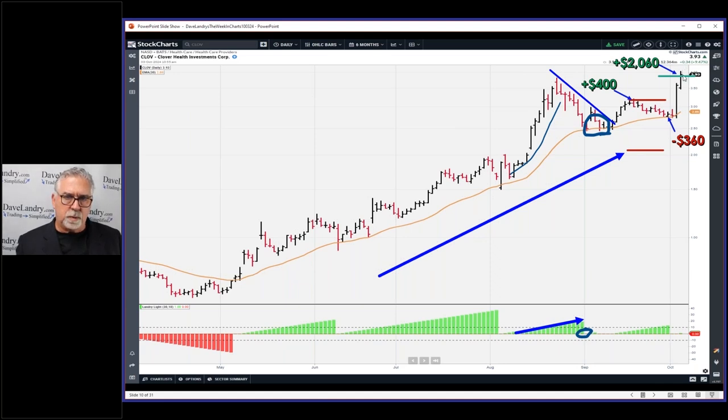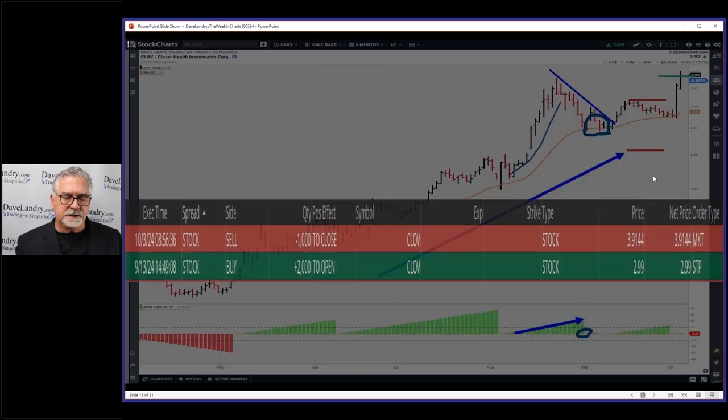So I was watching, and it stalled out just a smidge. I went ahead and bailed out just a tiny bit early. And so I got a little bit less than that $1,000 that I want on the first loaf, per 100K at least. But I had enough.